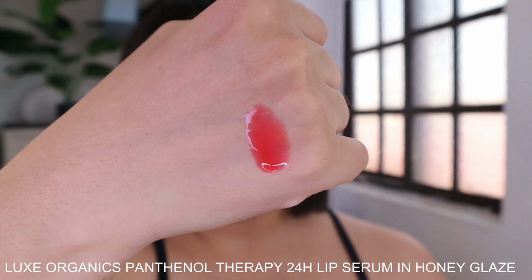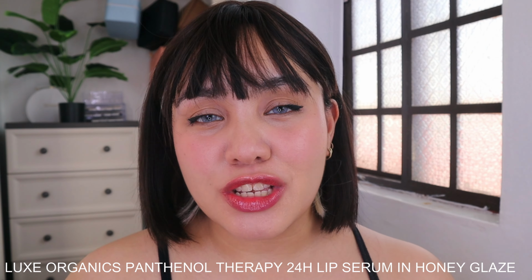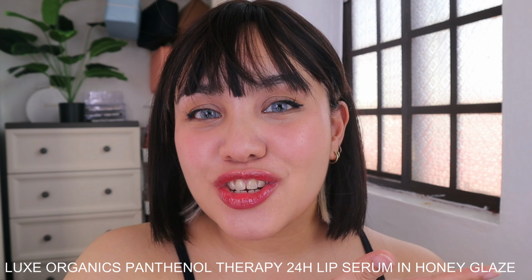And it's a bright peachy color. Well, para siyang papaya pink actually. Peachy pero papaya pink vibes. And this one, you guys, pag inapply ko sa gabi, kinaumagahan, I have this really soft, luscious lips. Well, given na hindi ko siya na-smudge sa pagtulog ko.